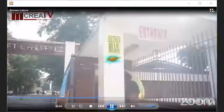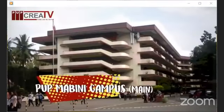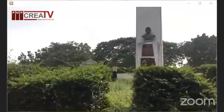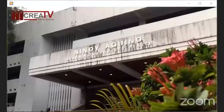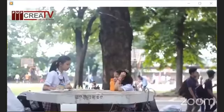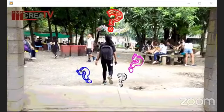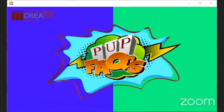First off, ang tahanan ng mga eskolar ng bayan, ang PUP Main Campus. Kilala na ang PUP Santa Mesa bilang main campus ng buong PUP community. Dito nagsimulang itinatag ang lahat ng colleges, buildings, and libraries bago pa man ito nagkaroon ng iba't ibang branches sa iba't ibang lugar. Kung nagtataka kayo kung nasaan ang iba nating mga schoolmates, we are here to find out.